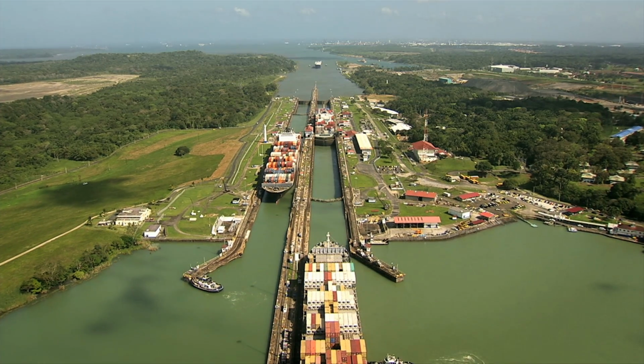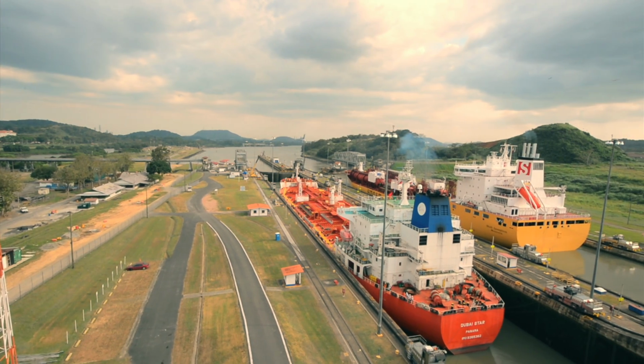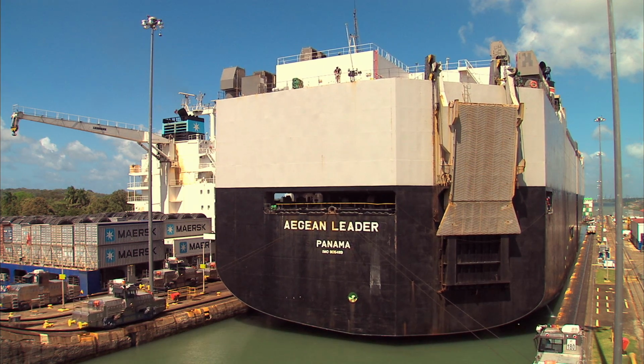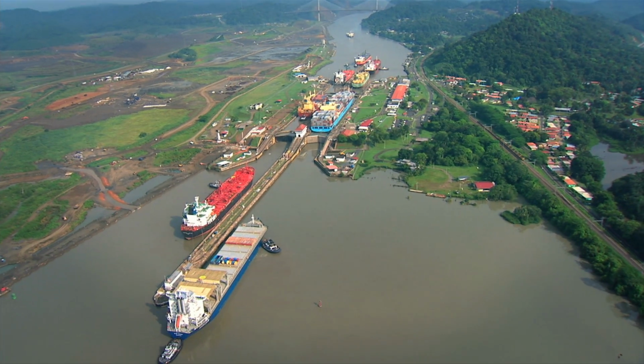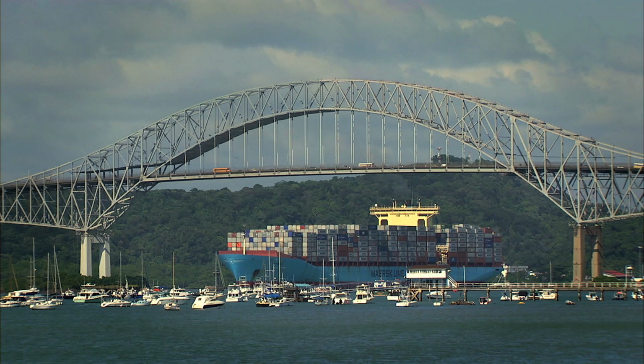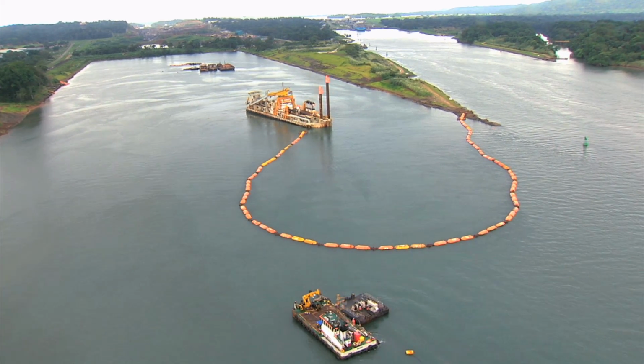The Panama Canal, the path that changed international trade. Today, the waterway is preparing to deliver the expanded Panama Canal. A third lane is built for the transit of large new Panamax vessels, while the navigational channels are deepened and widened.